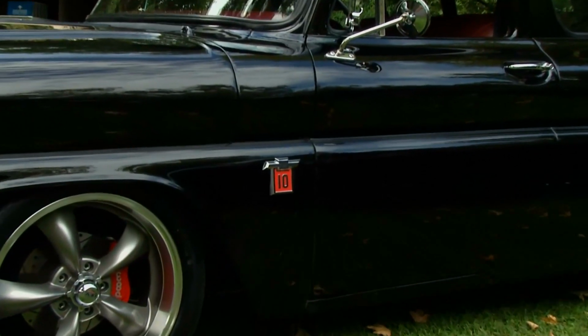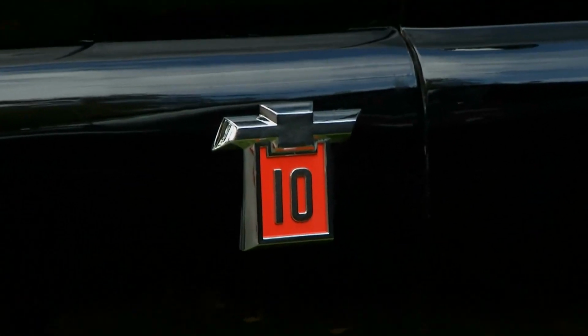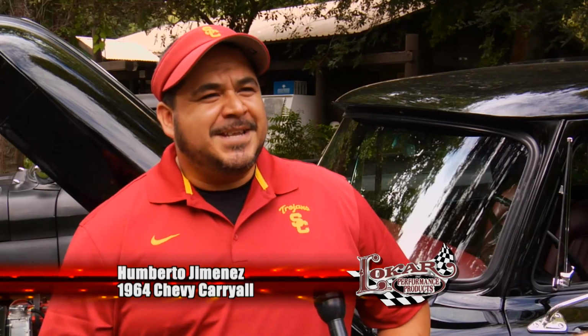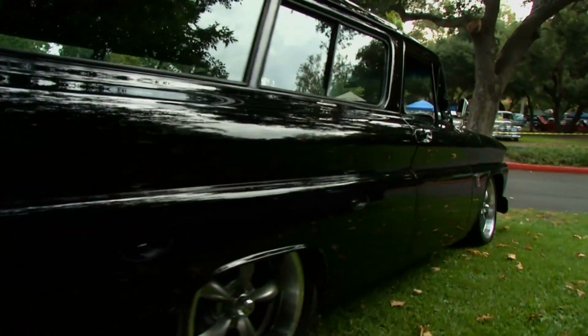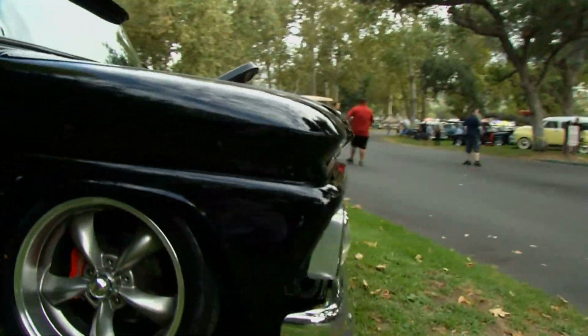I own a 1964 Chevy Carryall. I've been owning this vehicle since I was 18, so I'm 36 now. And it has taken me a while to get it the way it is. You could say 18 years from this point. It took me the first time ever here in the show. It started as like everything. It was just a pile of rust.